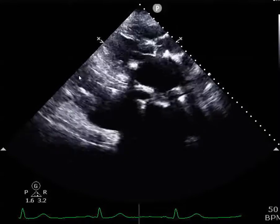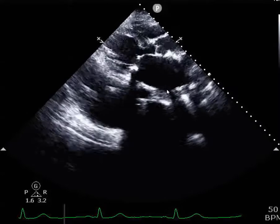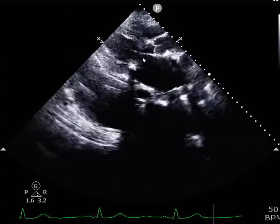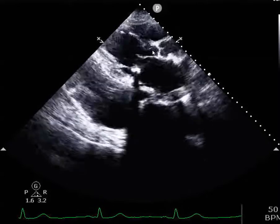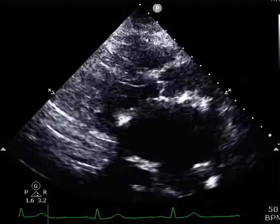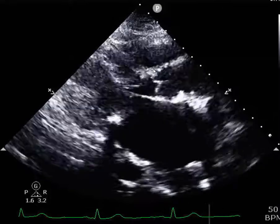Another thing to mention, I do see a fair amount of a pleural effusion here. This is the left pleural effusion. The left atrium is very sizable. There is a significant calcification at the mitral valve annulus, as well as the tips. There is some calcification here in the aorta as well. The aortic valve seems to be opening fairly well, and a brief look here, the RV does look a little bit thick, but looks normal in size and looks like it's contracting.